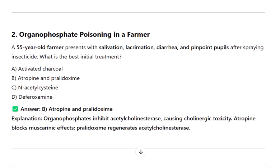Atropine and pralidoxime. Explanation: organophosphates inhibit acetylcholinesterase, causing cholinergic toxicity. Atropine blocks muscarinic effects. Pralidoxime regenerates acetylcholinesterase.